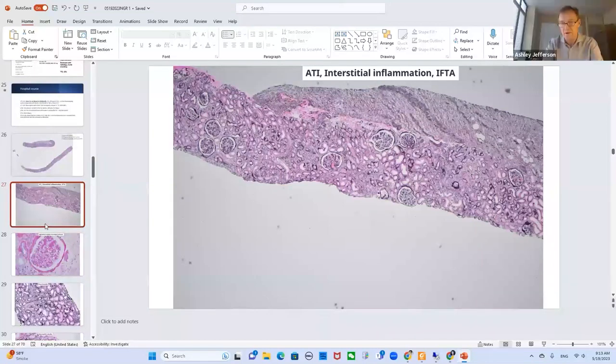Yeah, I think she was also bacteremic and somewhat hypotensive when she first presented. We thought there was an ATN component as well for this AKI.